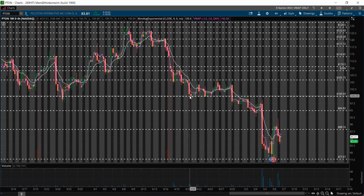We pushed back down, held support at 100, which is psychological support, a round number. Held it as much as we could before breaking down. We were so weak we couldn't even break over that 106 area. So those are areas to the upside and to the downside on Peloton. We are in a downtrend.